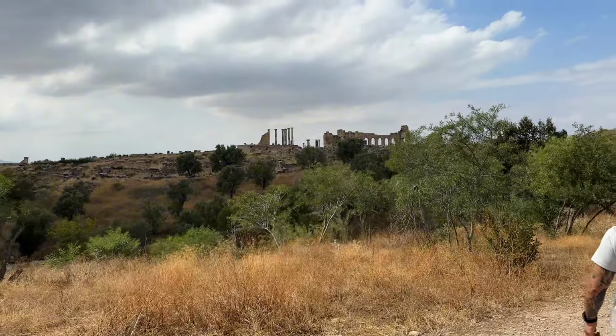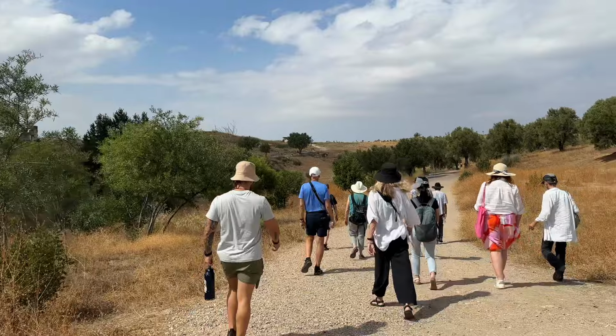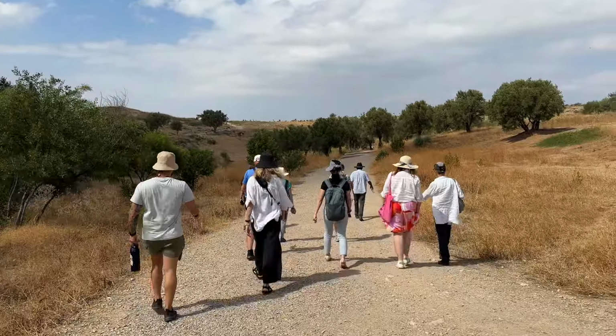So here we are, we've entered the ruins and I'll put the name down here somewhere because my pronunciation is probably absolutely terrible. So we've got our own local guide to show us around. He looks like a guy who certainly knows his stuff, so I'll show you a bit of him as we walk around. Here we go, look at that sky. After last night's thunderstorm, who knows what we might have today.